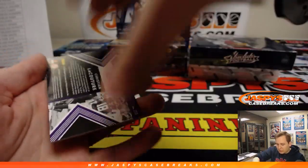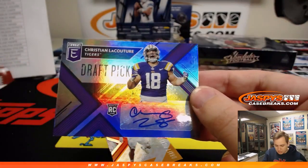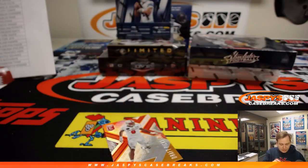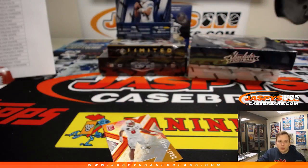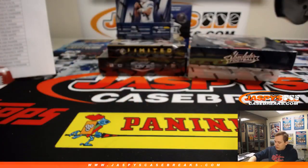Robert Foster. And last one, we got Christian LeCourtois. Rookie autograph from the Bayou LSU. Where's he going out to? Ravens. Baltimore Ravens. That is Tom F. Sounds collegiate. Bradley Chubb also. That was some collegiate football.